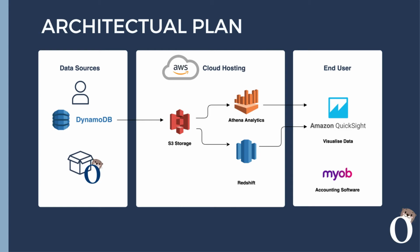In terms of data analysis, we plan to utilize Athena and Redshift in conjunction to run analytic queries on the business's dataset. Both have internal scaling mechanisms and employ several layers of security, making sure that data is protected. Following analysis, Amazon QuickSight will be used to generate visualizations and reports for the end user. Payments will be handled via the restaurant's existing point-of-sale system.